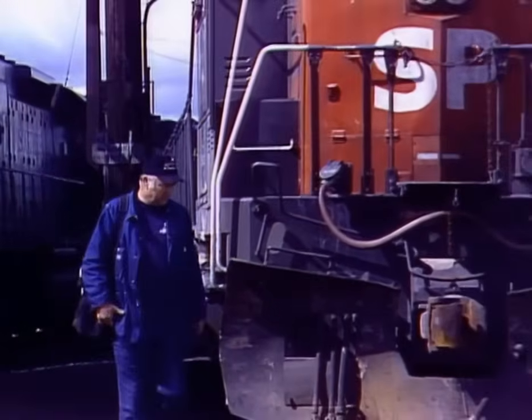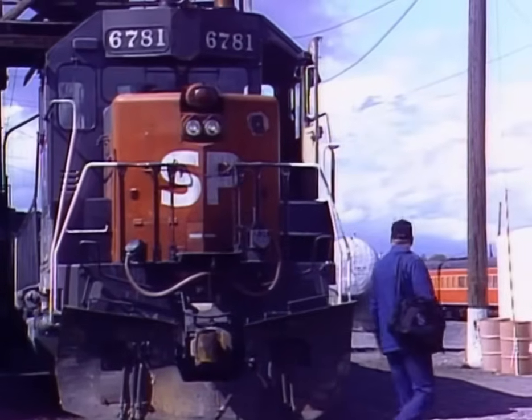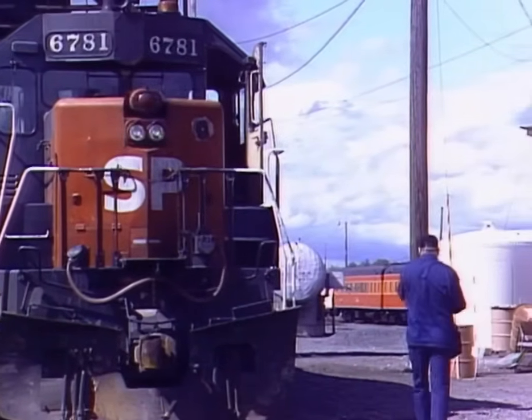"I inherited the love of the railroad from my dad." A lot of tradition, isn't there? "A lot of tradition. You know, when I was growing up, like I say, my dad loved the railroad, and I used to go with him when I was a kid, when he went to work, and I liked hanging around the railroad, and it just was natural for me to be a railroader then."